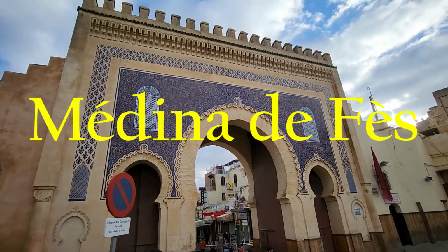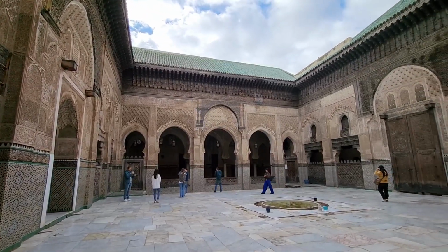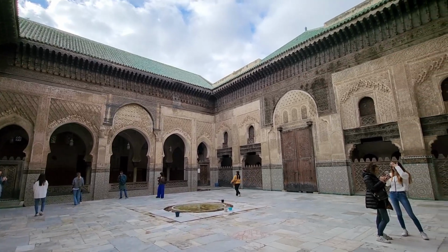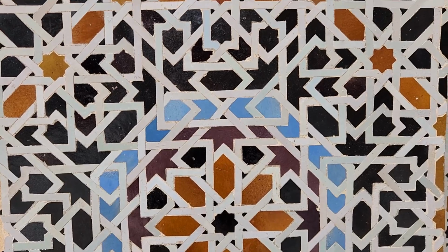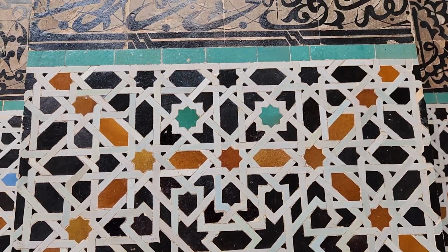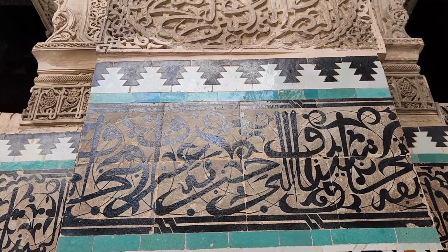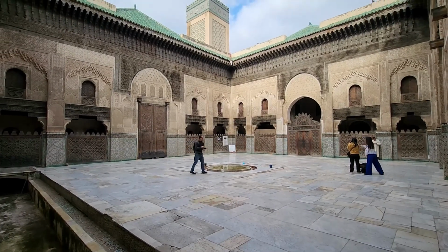Today I had a private tour of Medina of Fez. Medina can be defined as an old walled city in a North African town. The term comes from the Arabic word meaning city. Located in the northeastern part of the modern city of Fez, the old walled city is comprised of 9,400 narrow alleys that are for walking or donkey traffic only.